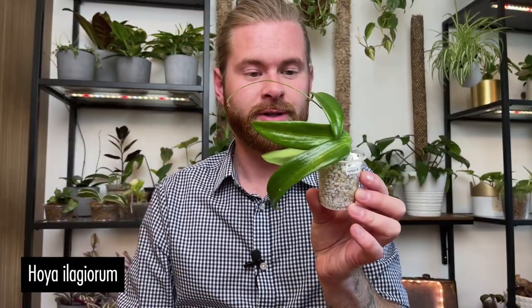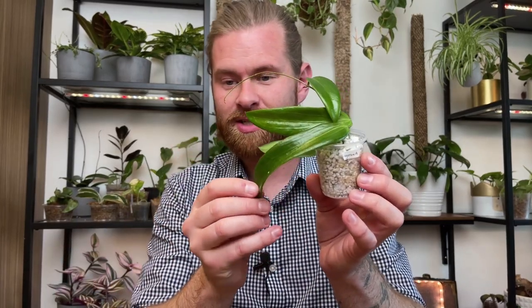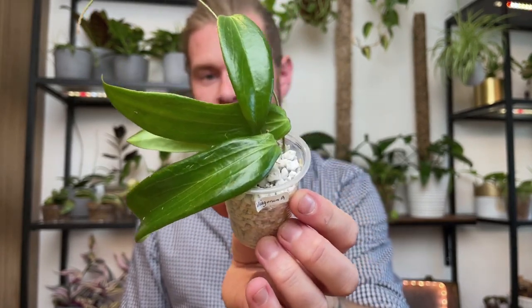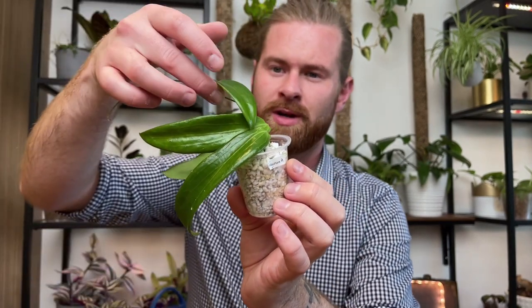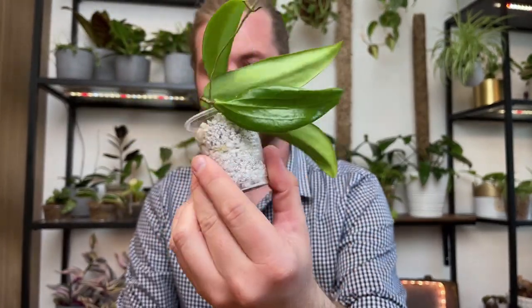And then from another purge, because now I'm Hoya obsessed, I got this Hoya elliptica. I know nothing about it other than the foliage is so cool. It has these really long leaves that curve around. It's currently in perlite. Should probably switch it over to moss or some nice soil, but I think it's still doing pretty well in here and it's just enjoying its life. Before you know it, my home will be filled with Hoyas.